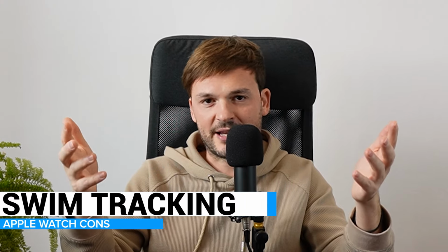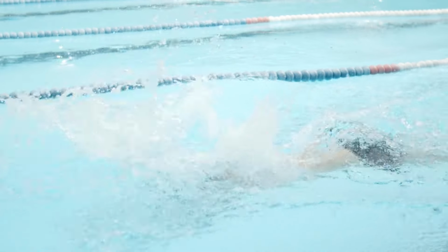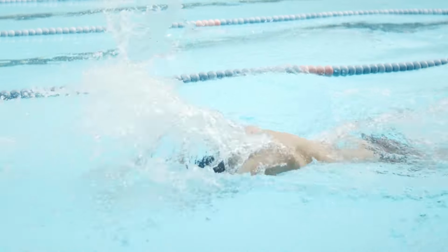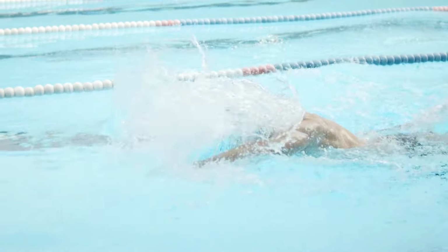Another con for the Apple Watch is the swim tracking is a disaster. If anybody has made any effort into trying to make the swim experience good, it's nowhere near good enough for somebody wanting to do this as a professional, or not even necessarily as a professional, but as somebody who does it at least 3 times a week and is expecting to improve their swimming, not day by day, but rather maybe month by month. And the Apple Watch isn't really helping with that.